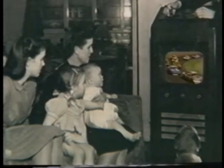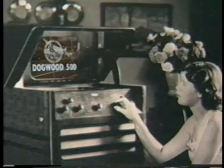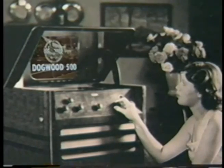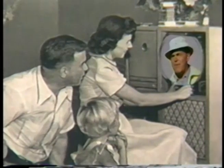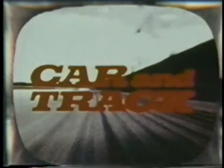While the race action contained in the series remains timeless, the program itself has not dated quite so gracefully. Although the years have not been overly kind to Bud's decidedly low-key introductions and interviews, we believe them to be an integral part of this one-of-a-kind series. So please, stay with us now as Speed Vision presents a rare slice of 1970s Americana, Car and Track.